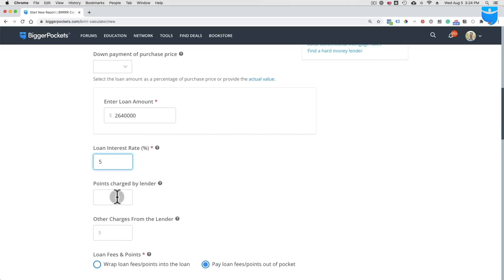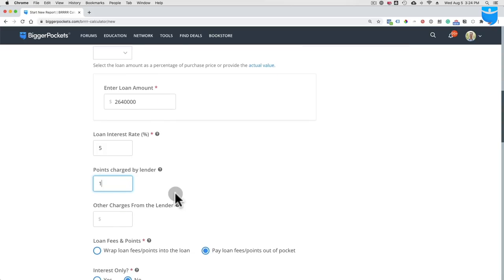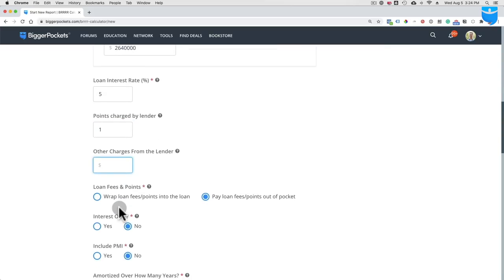Do they charge it in points? 1 point. And any other fees? No appraisal charges. It was maybe $5,000 total. Whatever.